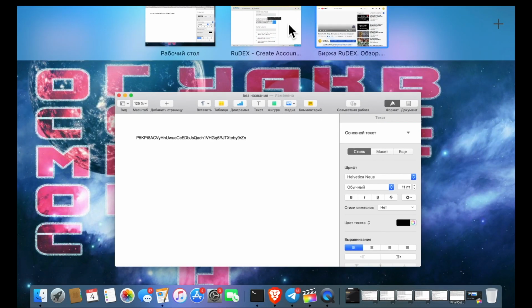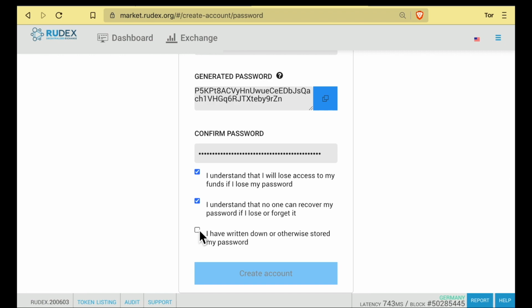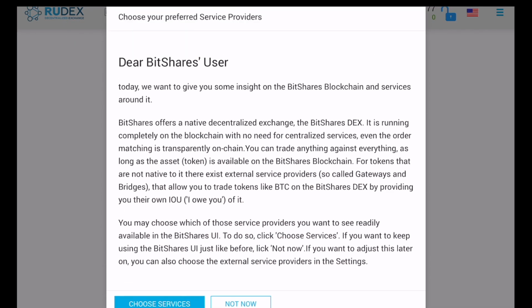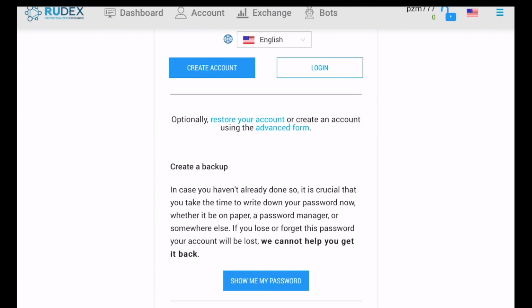Rewrite your login password on paper. Recheck the correctness of the data. In the line below, insert the password, mark all the items and click Create Account. Click Not Now. On RuDEX, there are restrictions on one registration from one IP address.